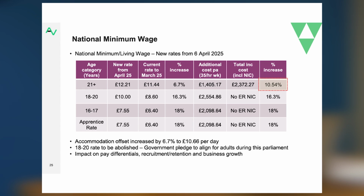So at the minute the rate is £11.44 and from April 25 they're going to increase that to £12.21, which is a percentage increase of 6.7%. And if we look at this as an employee workforce example, and we're looking at employees that work an average 35-hour week, then that would be an additional £1,405 that you would be paying because of the increase in the national minimum wage. If we then take into account the increase in the employer's allowance rates and thresholds, the total increase that you'd be looking at would be £2,372, so a total increase of 10.54%.